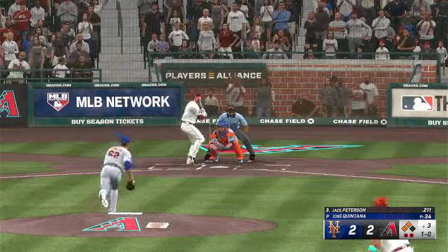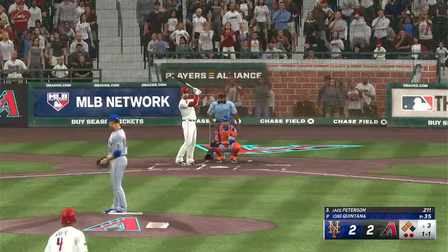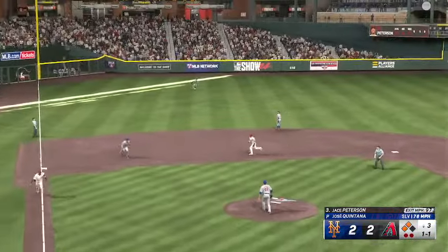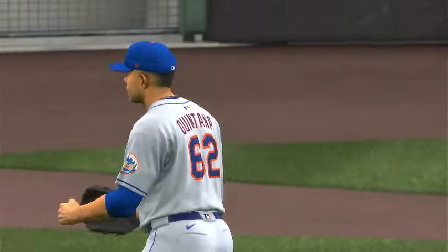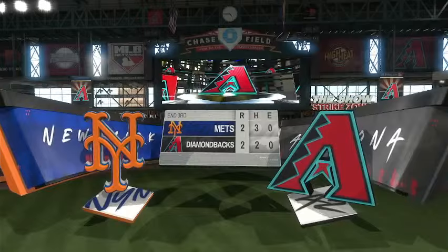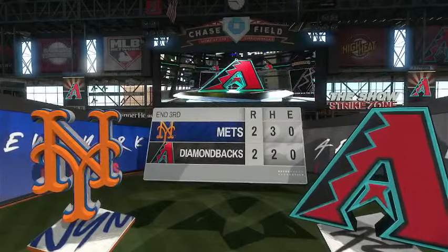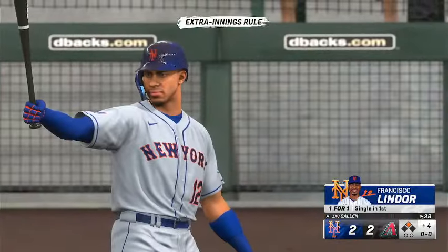Two outs. And that one fouled off. The other way. Brings it in for the third out. Two men left stranded, but they do push across one. Three innings complete. We are tied 2-2, as we go to the fourth.